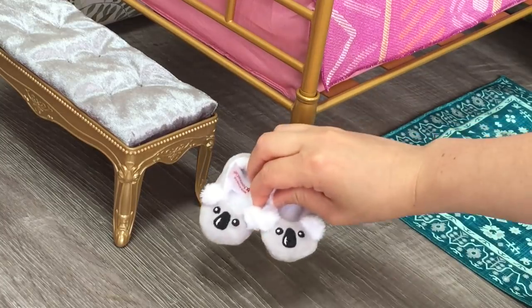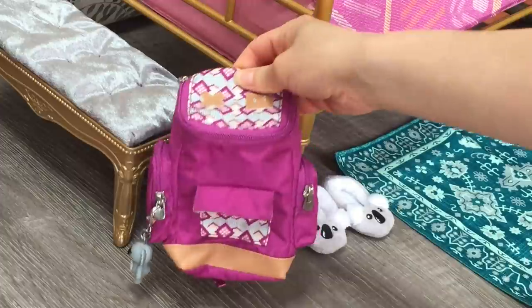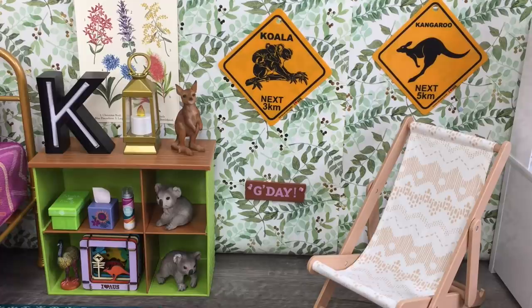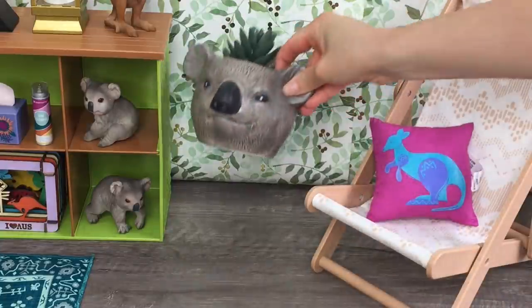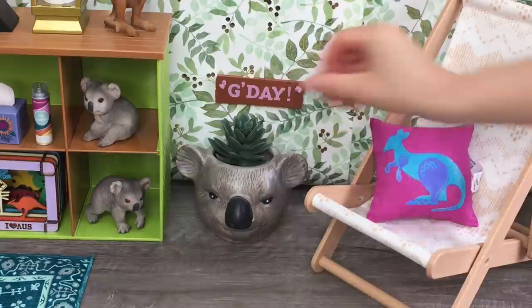And over towards the side of the bed, I'll just be placing down some koala themed slippers, and then we also have a backpack with a koala keychain too. And you can definitely see the signs featured in the room a lot clearer here. So there's a kangaroo sign and a koala sign, and then there's a smaller sign that says good day at the bottom.